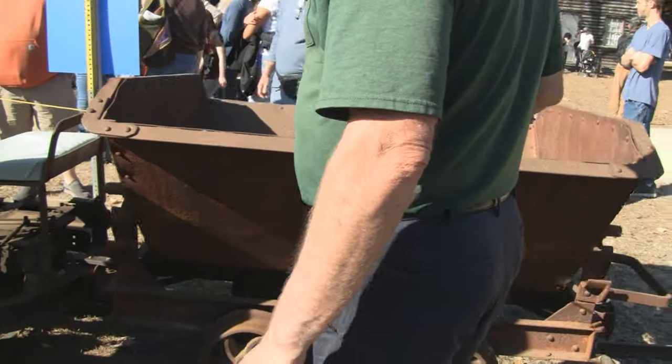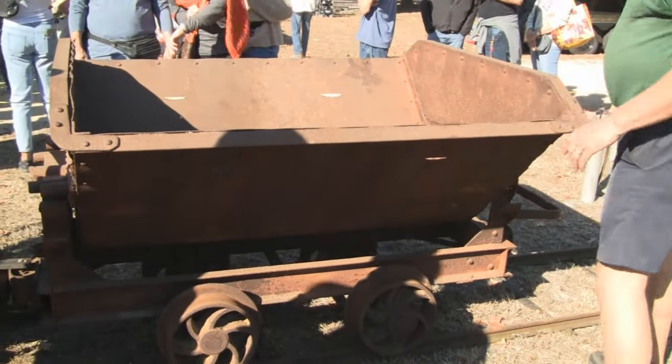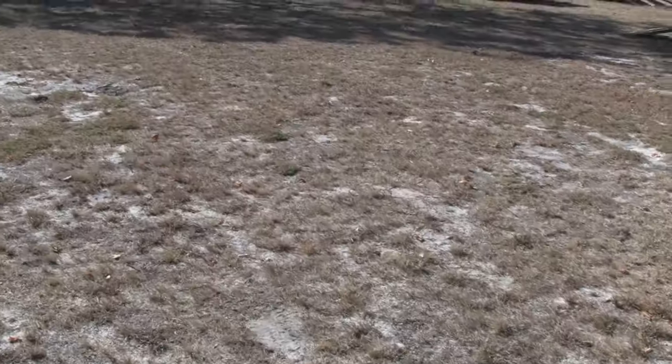My cranberry box, because he knew what it was for. I've never heard of sanding the cranberry box. I didn't either until I started getting this project. They did that just to get it new.